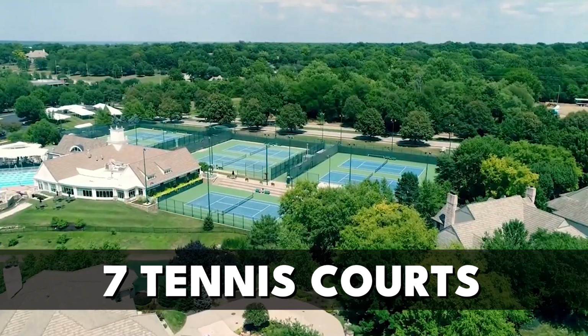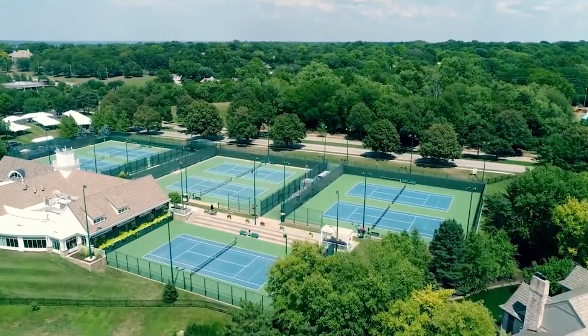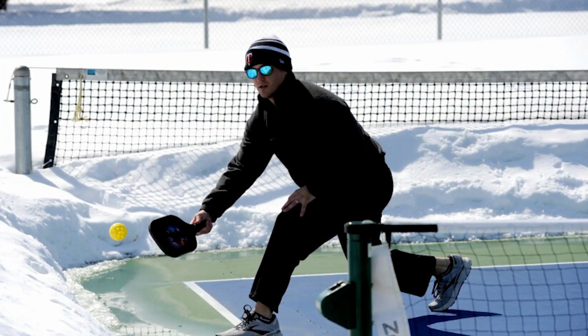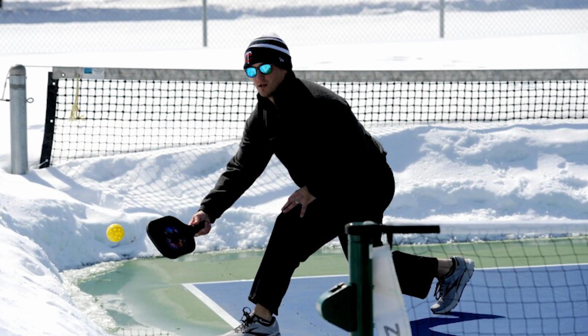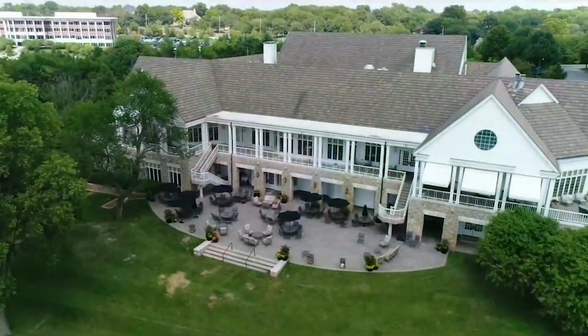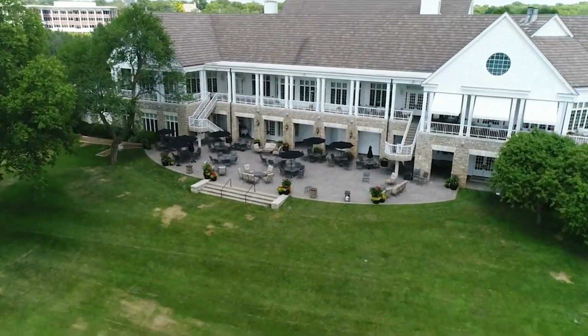But as far as the amenities for the club is concerned, they have 7 tennis courts, and they also have a pickleball court that is strictly just pickleball. The other cool thing is, in the winter months, they actually put a bubble over all their tennis courts, so you can still play even in the winter months, which is huge here in Kansas City. So if you want that tennis aspect of a country club, Holbrook is probably the place for you.